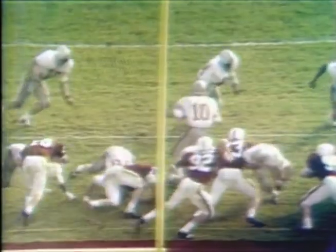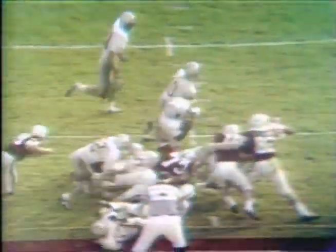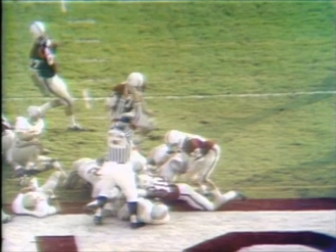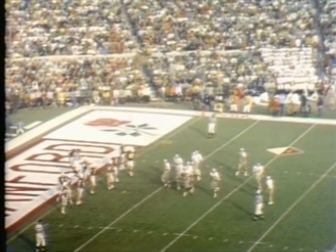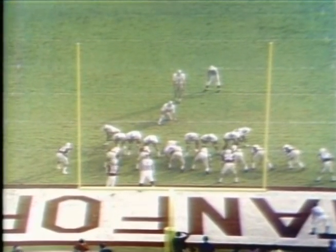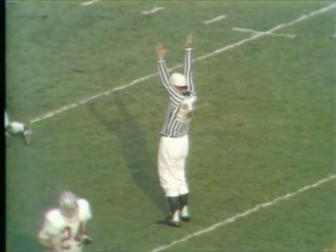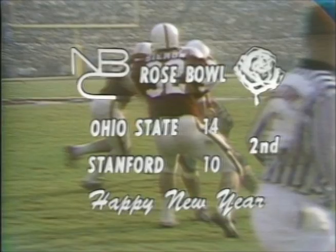Here it is, number 53, Brian Donovan blocking right in front. Another good block from Dave Cheney. There you see Brockington diving over. 55 yards in 10 plays for Ohio State, who are now dominating. Campana will hold. Red Schramm will attempt. And his kick is good. So action will continue here at the Rose Bowl. The score now is Ohio State 14, Stanford 10.